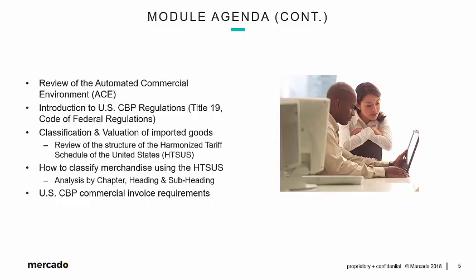From there, we start into the nitty-gritty of classification and valuation of imported goods, reviewing the structure of the Harmonized Tariff Schedule of the United States, also known as the HTSUS. We will learn how to classify merchandise using the HTSUS through an analysis of chapter, heading, and subheading detail within that very complex publication. We'll look at U.S. CBP commercial invoice requirements, which really drive a customs entry at the end of the day.